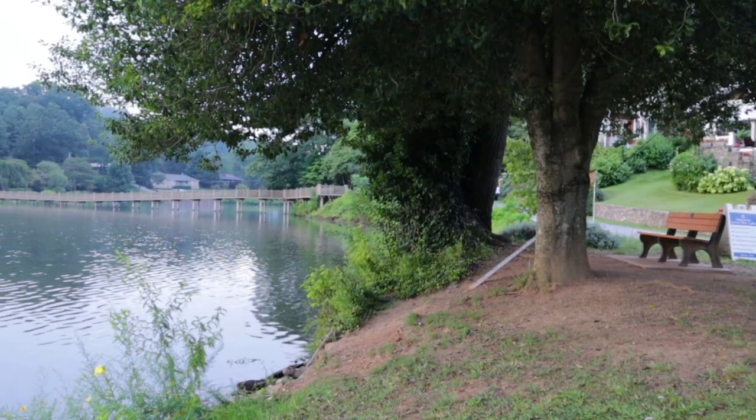All right, y'all, there is no better way to walk off that big breakfast we just ate than visiting Lake Junaluska and walking the trail around the lake, which is what we're doing right now. Absolutely gorgeous morning with the sun coming through the clouds. So we're gonna go for a walk off that big breakfast, and I'll put a link up here somewhere for our guide to Lake Junaluska so you guys can see it.